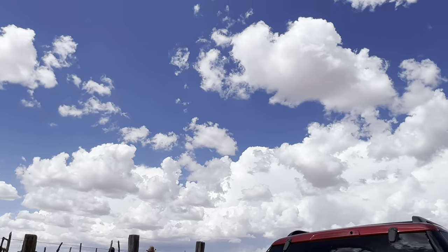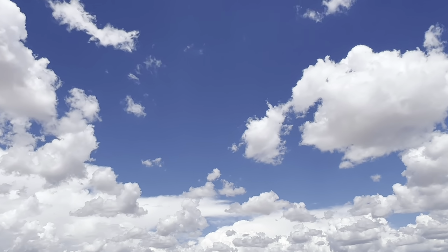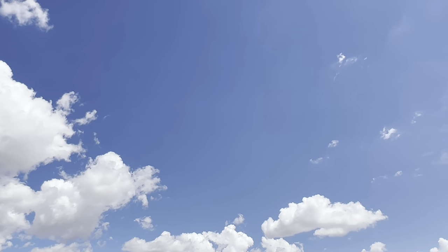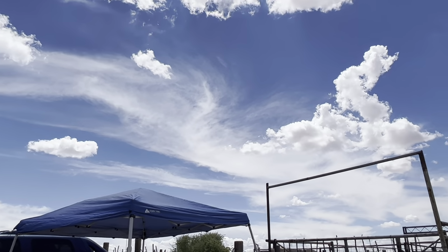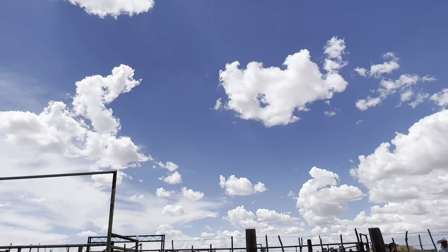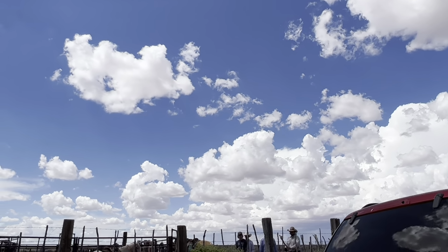We have clouds all around, which is nice. It's cloudy, then sunny, then cloudy, then sunny. It's a good day.